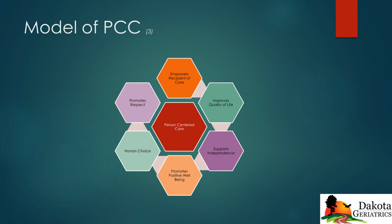Providing patient-centered care empowers the patient. It can improve the patient's quality of life. It allows the patient to have independence in their care. It can support positive well-being, honors the choices of the patient and their families and support team, and finally it promotes respect.